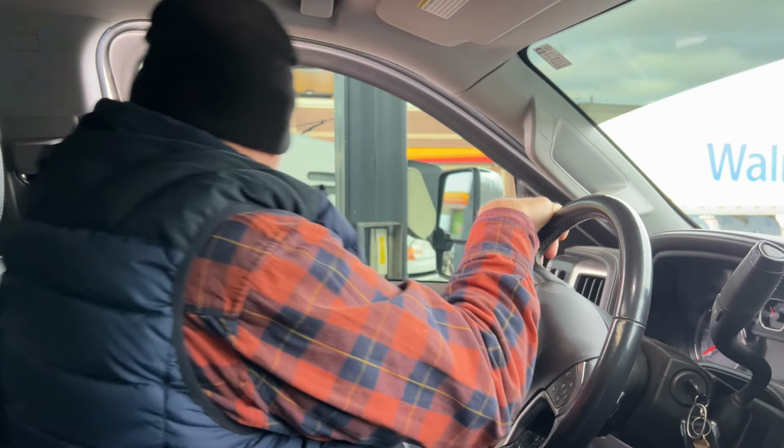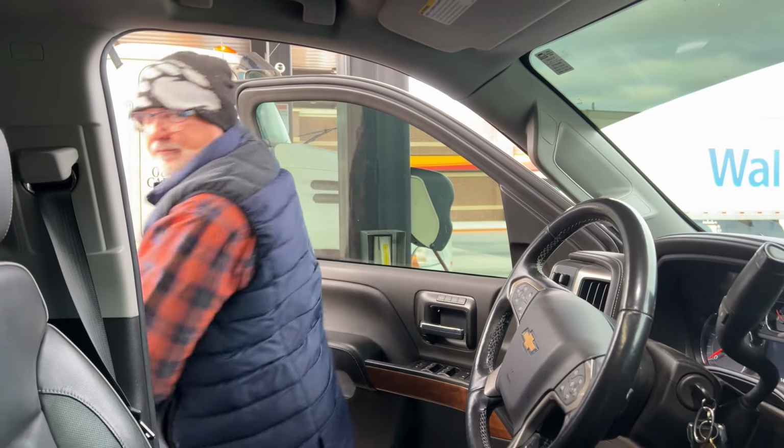Hey, you know what else is new? They're going to be linking the EFS card to the RV Life app. Oh, I love that. That's coming.